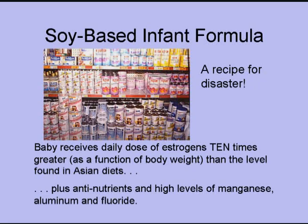Plus, they're getting all of these anti-nutrients and very high levels of manganese, aluminum, and fluoride. You just could not think of a worse way to start a baby off in life than with soy-based infant formula.